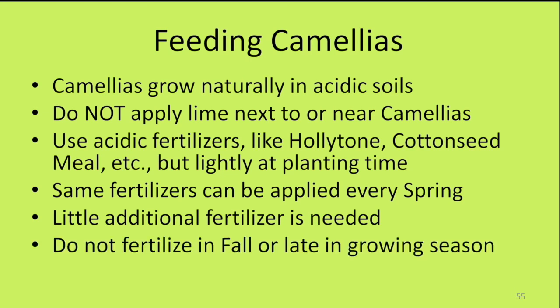And I recommend not fertilizing in the fall or too late in the growing season. You don't really want to encourage late season growth, which will be more subject to winter damage because it won't be hardened off by the time the cold weather comes. So you want to fertilize in spring, summer, but I don't bother in the fall.